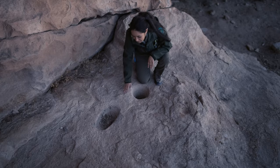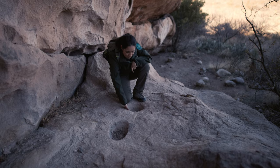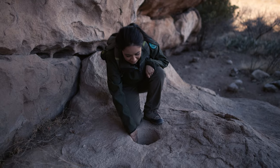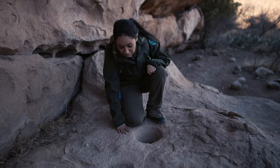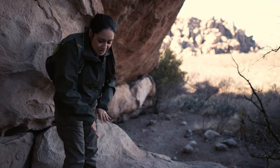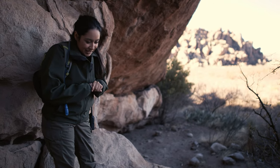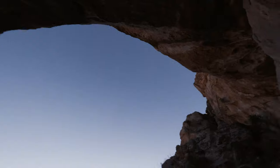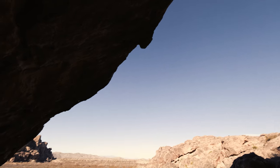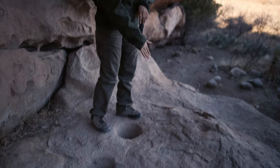So in the rock here, we see grinding features. And this is more of a molcajete style. And a hole like this is actually a pretty shallow one, would have taken generations of people to grind. Every time I see a feature like this, I like to sit and put myself in that time and look around and really try and take in what it would have been like to sit here and process my foods. I think these are really beautiful features.